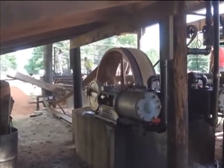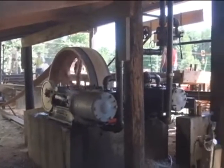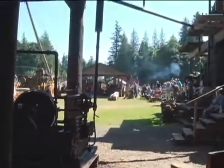This steam engine, 2-cylinder steam engine, swing around and look at the boiler.